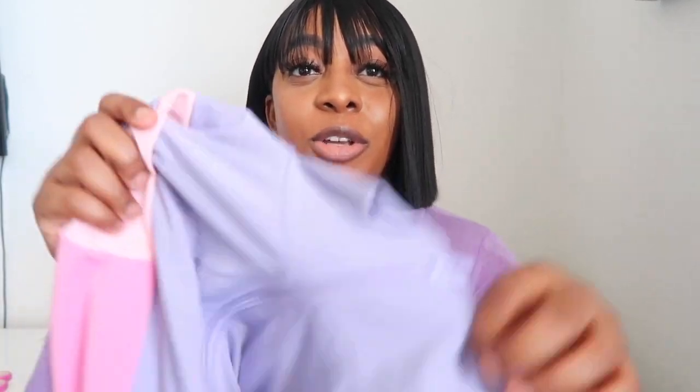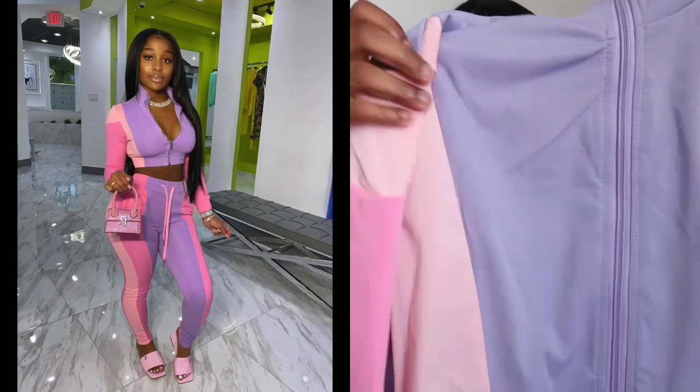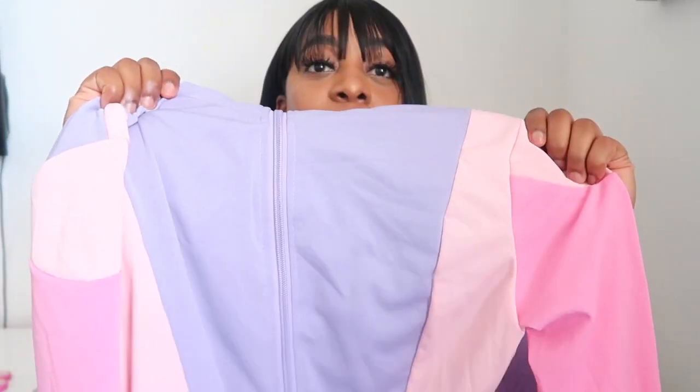Definitely out of my color zone, but this is what it looks like. It's a pink and purple set here. This is really cute. Again, I was trying to get stuff that was outside of something I would normally wear. So this is the top piece here, and then this is the bottoms. Nice material again. See the inside, it's not lined. I am going to try these on and see what it looks like, because this is kind of cute.